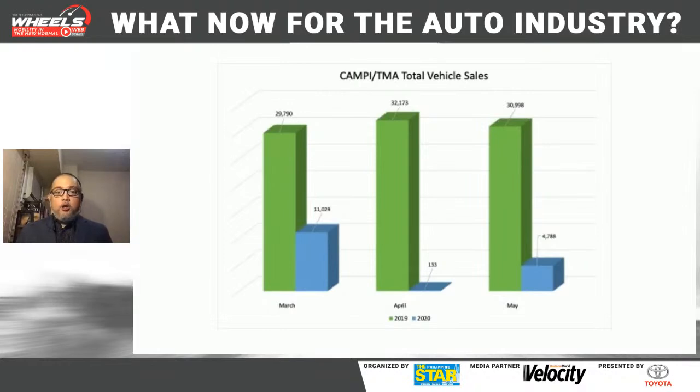In April, the figure dropped to an all-time low of 133 units sold, and you can see that here, a very, very small blue area that's beside the green one. Imagine 133 vehicles across all the member companies of CAMPI and TMA. Now, last May, that figure leveled to a more respectable 4,788 units, representing 3,500% in growth. But that's deceiving because that's still a far cry from the 30,998 units sold in the same month last year. That's a huge 84.6% decline if you compare it to last year's number during the same period.